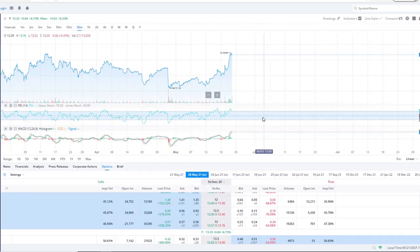So this is very risky. This is very important to understand options. If you don't know options, just watch it and learn from it. And if you do your due diligence and make a rational decision based off of what you see on the charts and your research is telling you.